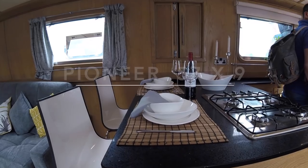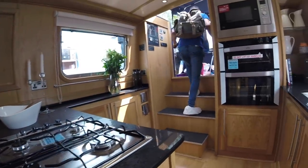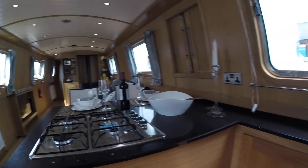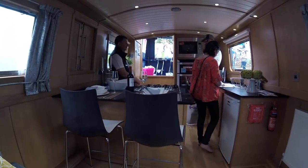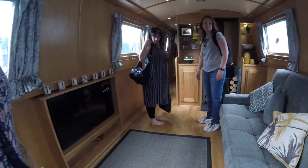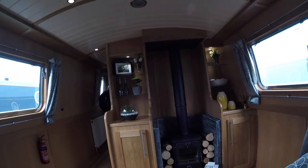This is the Pioneer, and it's in between a narrow boat and a wide beam boat, being 9 foot wide. So because of that, you can cruise more of the inland waterways in the UK. It's got all the standard kitchen with all the appliances, nice saloon, and a log burner.